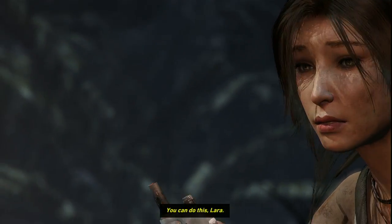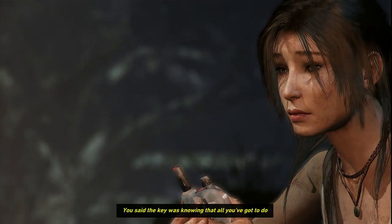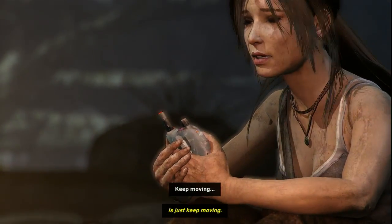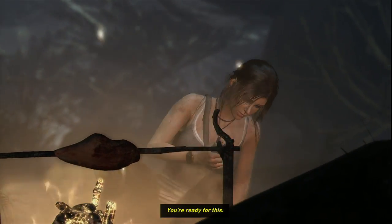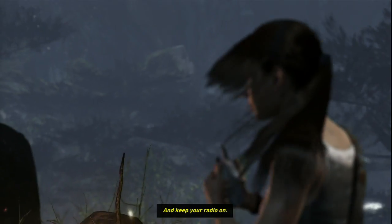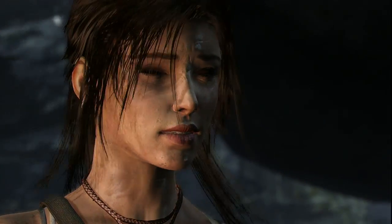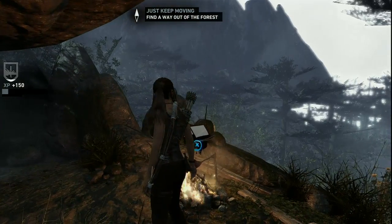You can do this, Lara. Remember when we climbed snow? I have to stay here because I'm not the protagonist. So the texture is kind of goofing up there. Yeah, there's something going on there. Remember everything I've taught you, Lara. You're ready for this. And keep your radio on. Okay. What about the battery? Ready for your origin story. Can't keep that radio on.